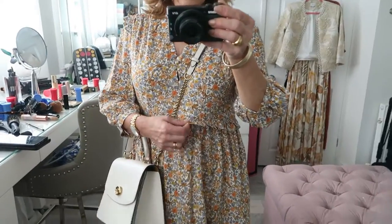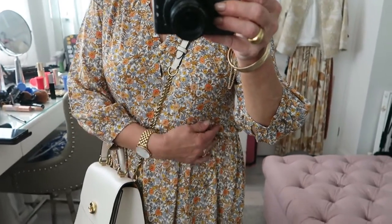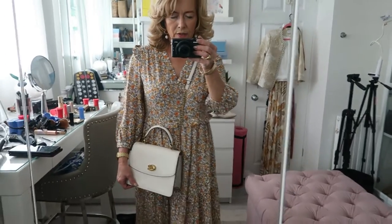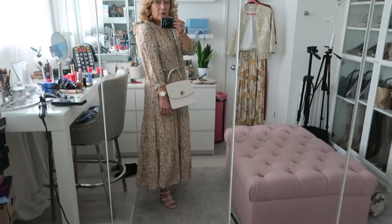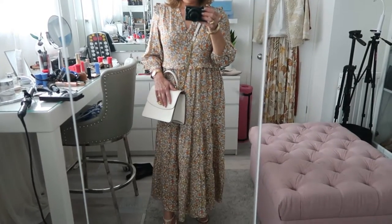You've got this frill detail here and it just sits over the belt nicely, but because I'm taking photos for the brand, I don't really want to add a belt. I need to show the dress how it is. And it is really, really comfortable. I like the length of the sleeves as well. And I love the print. I like the blue in there.